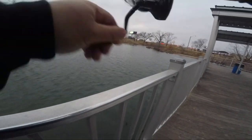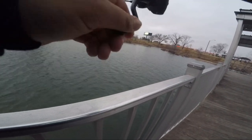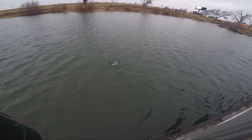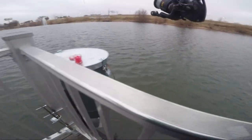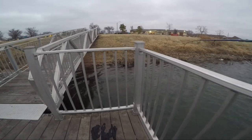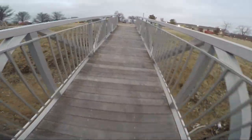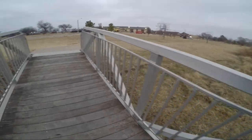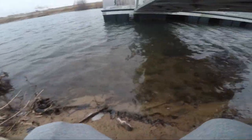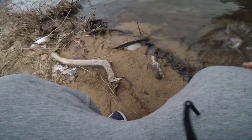Oh, I got a big one. Oh, I got something big. Oh, what is it? Oh, it's a pretty big trout. Oh, yeah. He took it all quiet, too. Oh, yes. Get him. I want to see this guy up close. Go down there. Oh, well, there he goes. That was a fail.